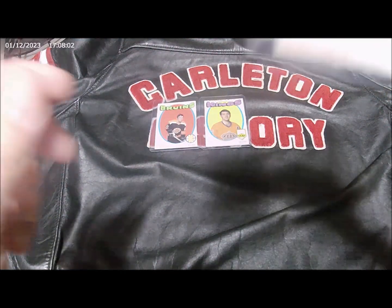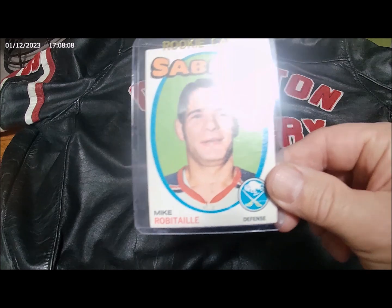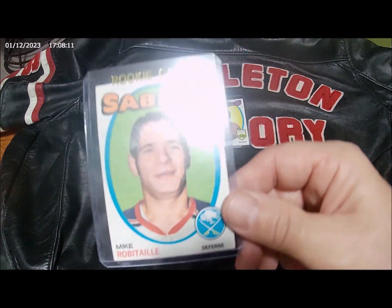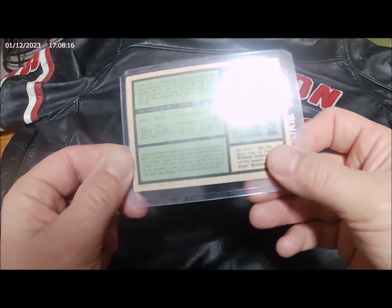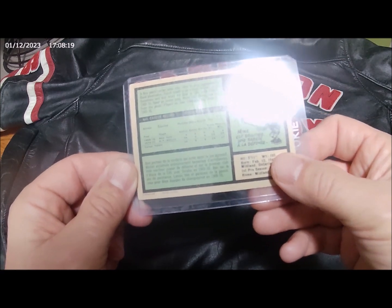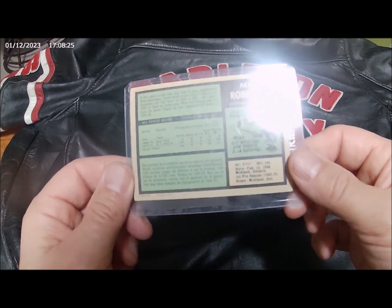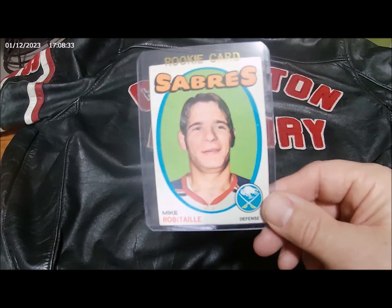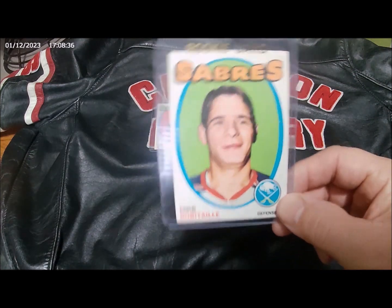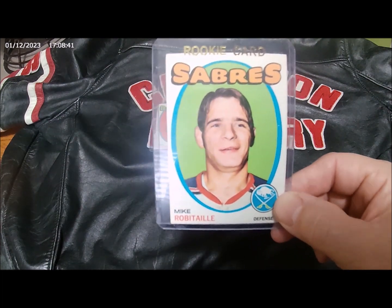Buffalo Sabres defenseman Mike Robitaille. It's a rookie card, but he is also in a New York Rangers uniform. So he was traded to Buffalo, where he'd only played who knows how many games, because he was traded from New York to Detroit the year before and played 34 games. So they must not have gotten him in a Detroit uniform. I know he did play for the Sabres for quite a few years, and I think it was with their Stanley Cup finalist team in '75.